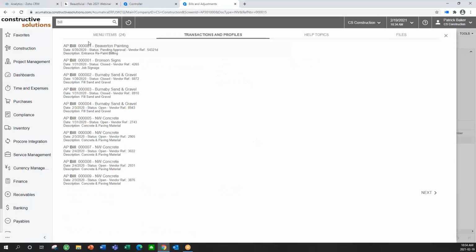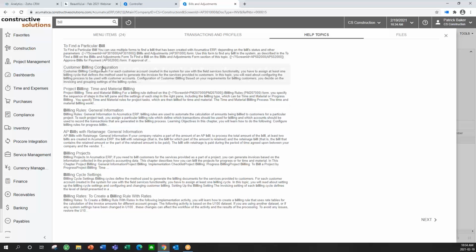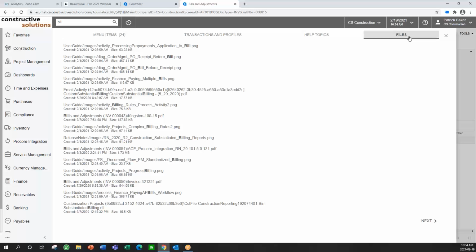Any transaction and profile that has "bill" in it, help associated with bill. And again, this is for invoices, this is customer billing, it's vendor billing, it's project billing. And again, you can find the relevant help that you require. Also, getting back to the document management side, any attachments that have been put in to a bill are all sitting here and easily accessible.